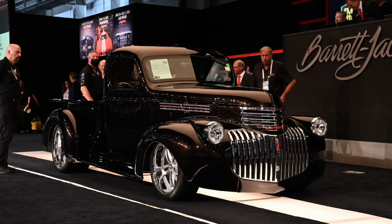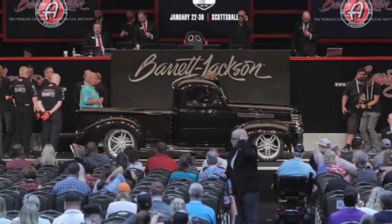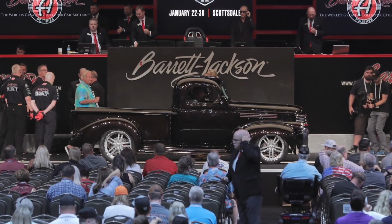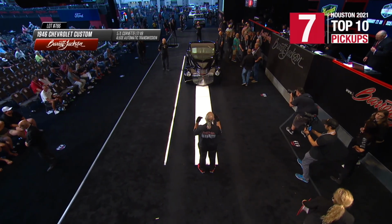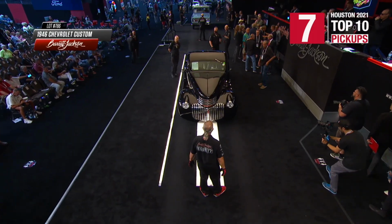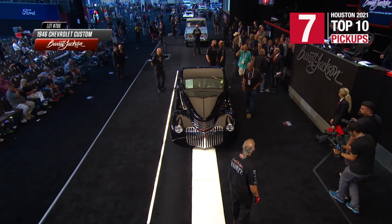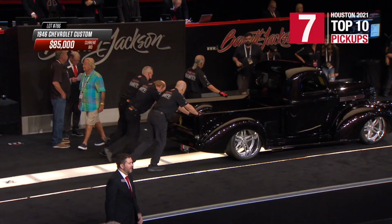You say the 1960s is a little too modern for you? Well, our number 7 pickup truck sale from Houston, a little bit older. From the 1940s, it was a 1946 Chevy custom pickup truck. This one was great. Mustang 2 front end. It's got disc brakes. Kind of looks like a resto mod. Beautifully done. And by the way, we didn't see this one on the broadcast. The only place you watched it was on the live stream or right here. This is a 1946 Chevrolet custom pickup. The power is supplied by a 5.7-liter, 8-cylinder Corvette LT1 engine backed by a 4L60E automatic transmission.